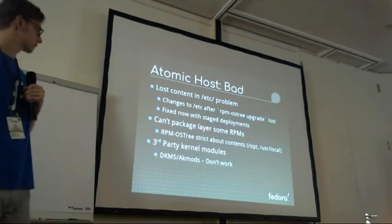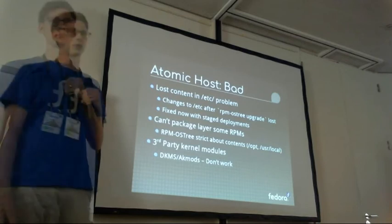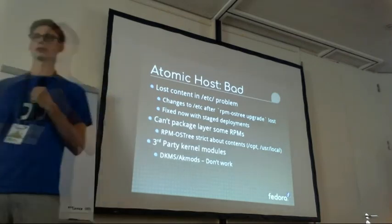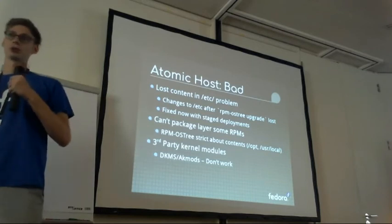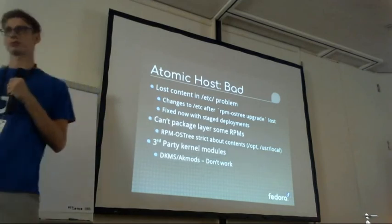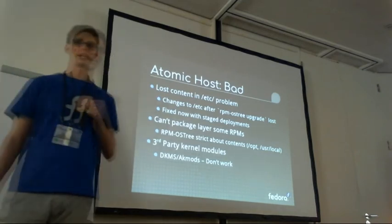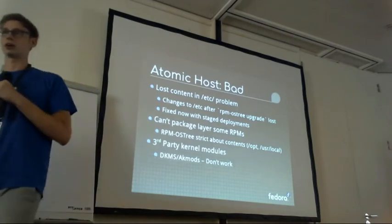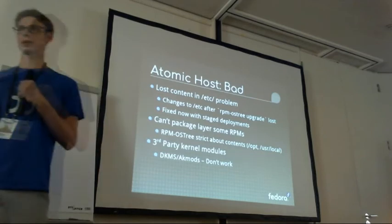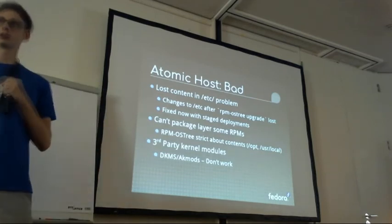So that's been fixed. Another problem: can't package layer some RPMs. If RPMs write to directories that are read-write on the system, so for example, /usr/local is read-write because people put stuff there, /opt is read-write because people put stuff there, rpm-ostree does not allow somebody to install an RPM that puts contents there because we don't want to control directories that are read-write. We want to control ones that are read-only, essentially.